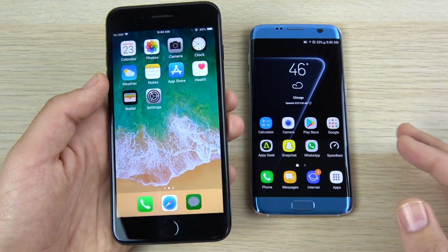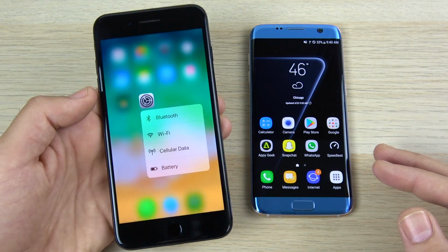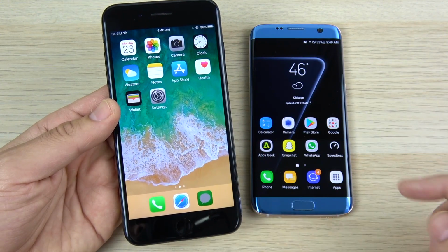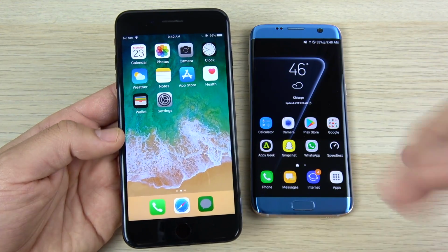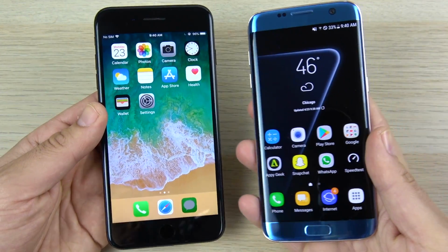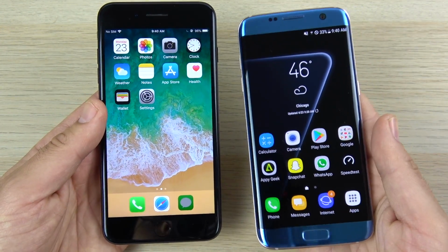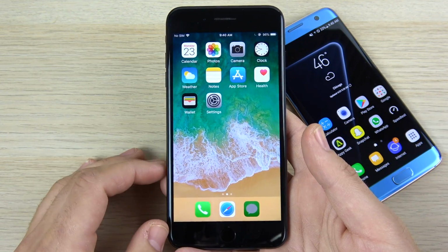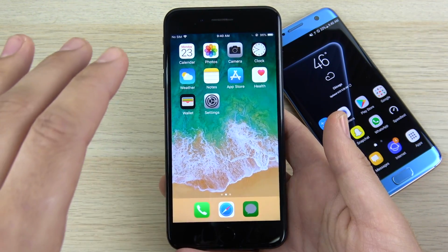Now, Samsung does bring a 3D Touch-like feature to Android 8.0 Oreo. So when it gets something like that, where you can hold down the apps and get quick shortcuts in supported apps, the S7 Edge is getting something similar when it does get Oreo. For those of you who are already using Oreo, some of you might be, you already know what I'm talking about.